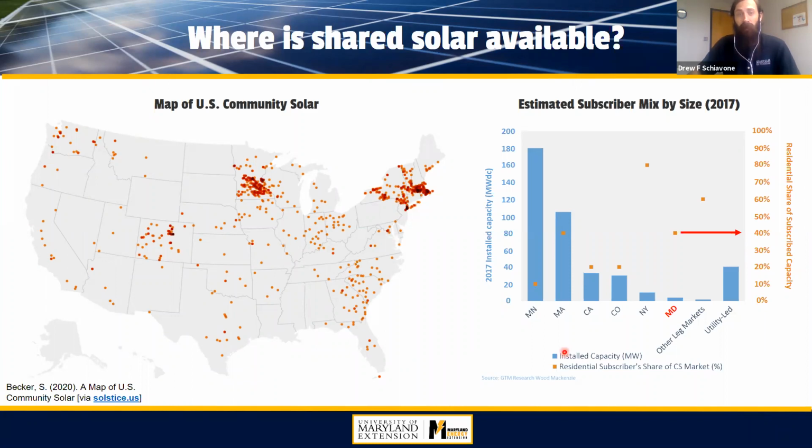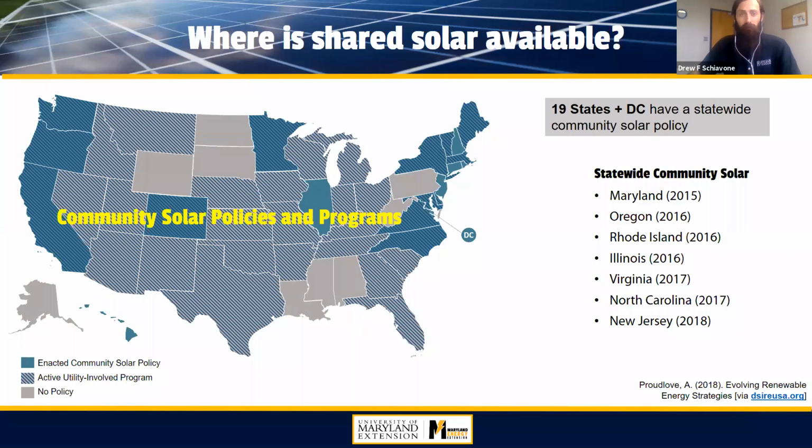If you look at Maryland, Maryland's got about 40%, and like I said, this is not absolutely current. This is from 3 years ago, and a lot happens in 3 years. But 40% is residential in Maryland. So we've got a big chunk of that as well in the other sectors, government, nonprofit, and private. But it really depends on the policies that are in place.